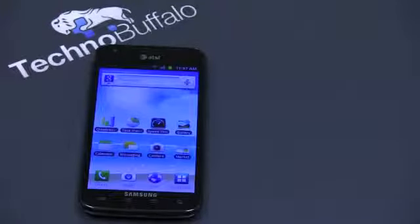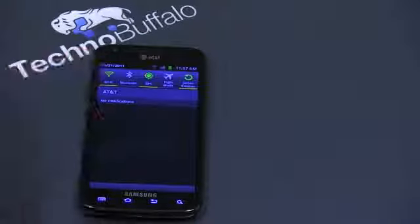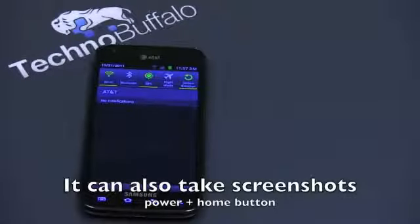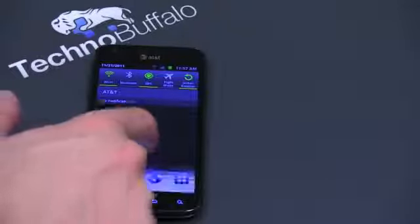So the operating system this is running is Android Gingerbread 2.3.5 with TouchWiz 4.0, and TouchWiz is Samsung's proprietary skin, and that brings a lot of sort of fun stuff here. Some of the stuff we've seen on previous versions of TouchWiz. So if you pull down the menu, this is one of my favorite features, the immediate toggle for Wi-Fi, Bluetooth, GPS, flight mode, screen rotation, and the rest.